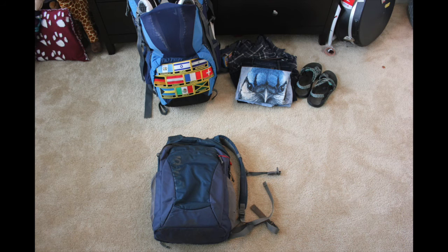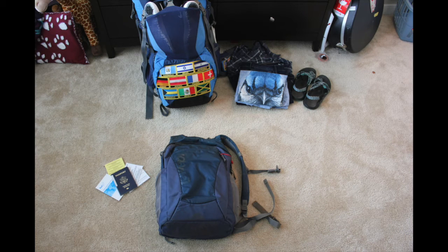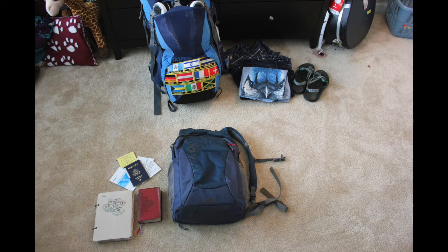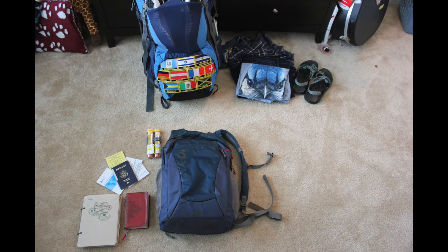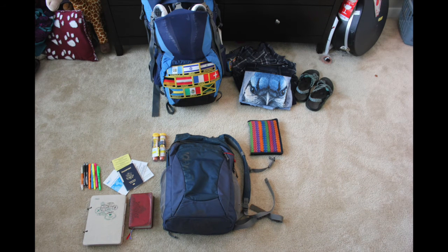For my day pack, I use a 22-liter Low Pro. It has a hidden compartment in the back for a DSLR camera that I used on my race, but I don't take with me squad leading. In it, I keep my important documents, passport, extra passport photos, shot record, and then insurance cards. My journal and my Bible. I have some EpiPens on me at all times. Pens, pencils, and highlighters. I read often, normally before I fall asleep, so I brought an e-reader with me.